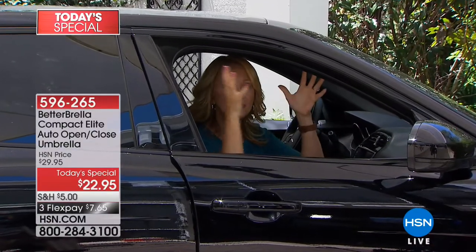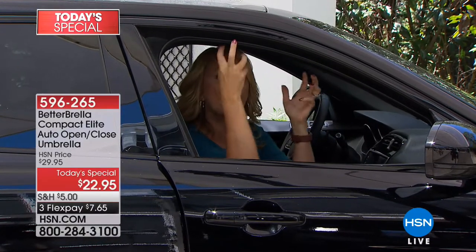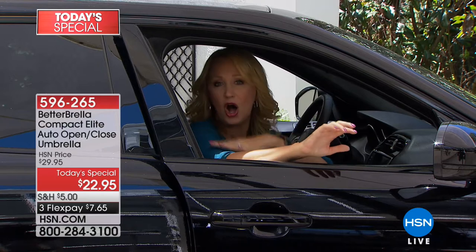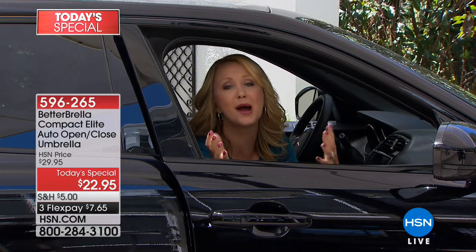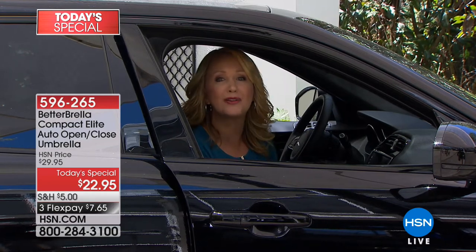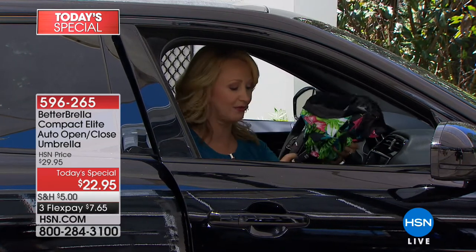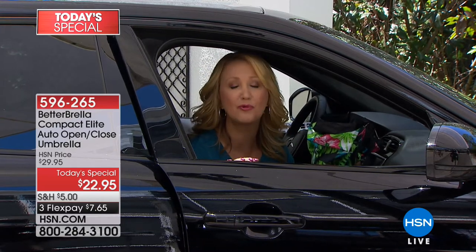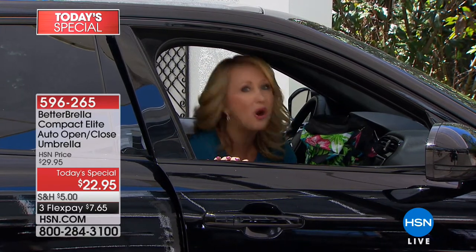So you saw how it closed in on itself instead of rolling down where all the water can get all over the inside of the car door, all over your sleeves, all over your clothes, all over your makeup, destroying your hairstyle. That doesn't happen with the better umbrella. It keeps you drier than ever before because it closes in that really, really small space. Now, we've all sat in our cars waiting for the rain to subside when it's heavily raining outside because we don't want to get drenched.